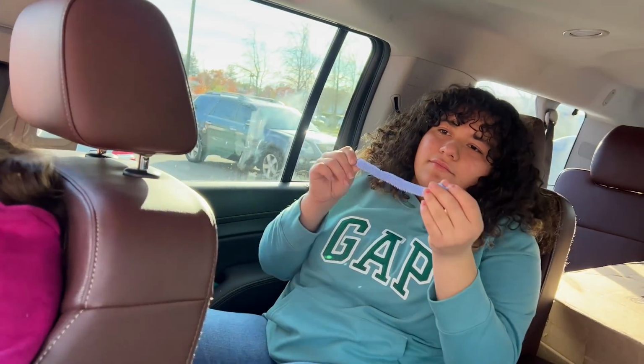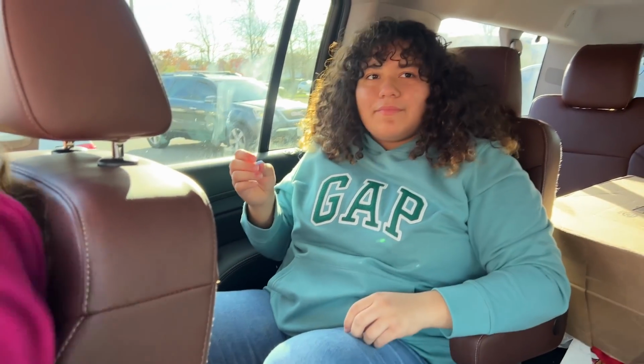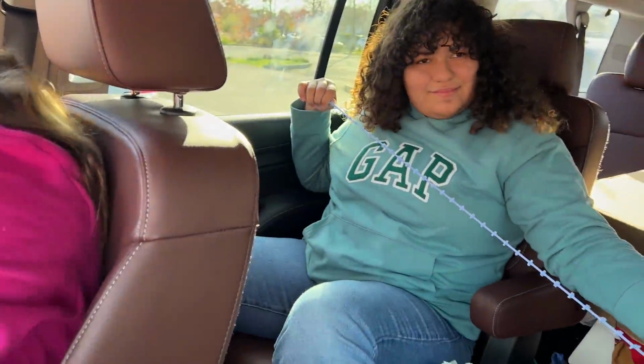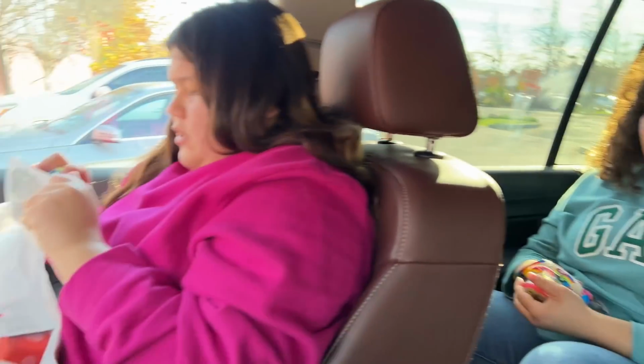I broke the tail off. Look how much it stretches, guys. Oh, I don't think I broke it. I broke the tail off. No, I don't think so. Guys, all right, here's yellow. Oh, Aeroplay, guys.